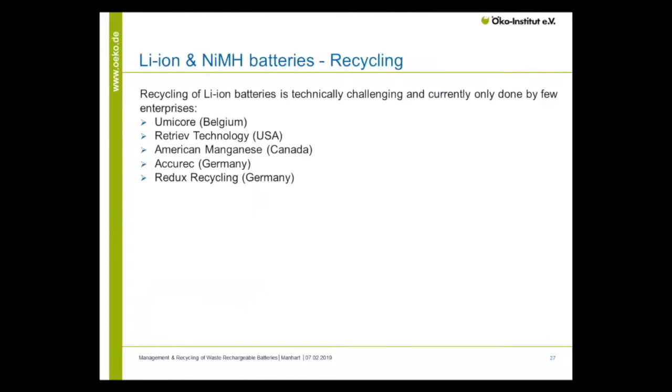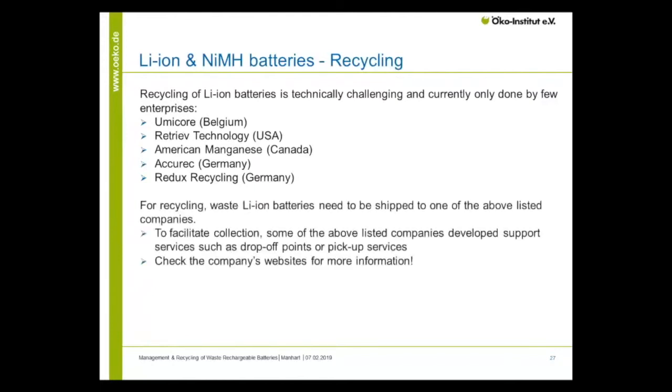Recycling of lithium-ion batteries is technically challenging and currently only done by very few enterprises. This is the list of who is operating on the market at the moment, and unfortunately, the number is very limited. It's only in Belgium, USA, Canada, and Germany. So the market is changing quickly. At the moment, for recycling you only have the option to contact one of them or several of them and ask them for help and whether they would accept your batteries. I think they will happily do so and give you some guidance.